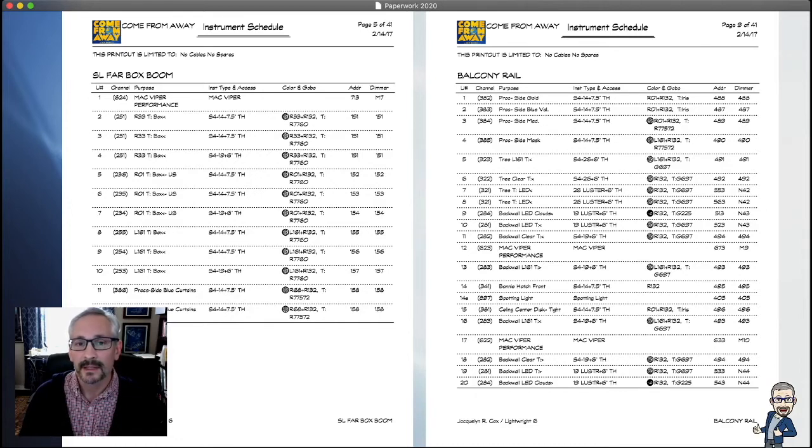That's the address that's been decided on the fixture, and then the dimmer is M7, which suggests to me that there's an umbilical, which is a cable that has lots of cables attached together or rolled together, and that's just running power to that particular fixture, because we don't need a dimmer to run a moving light like a Mac Viper, but it does have to get power so that it can turn on and do its job. So you also see we're listing other fixtures and what they do.